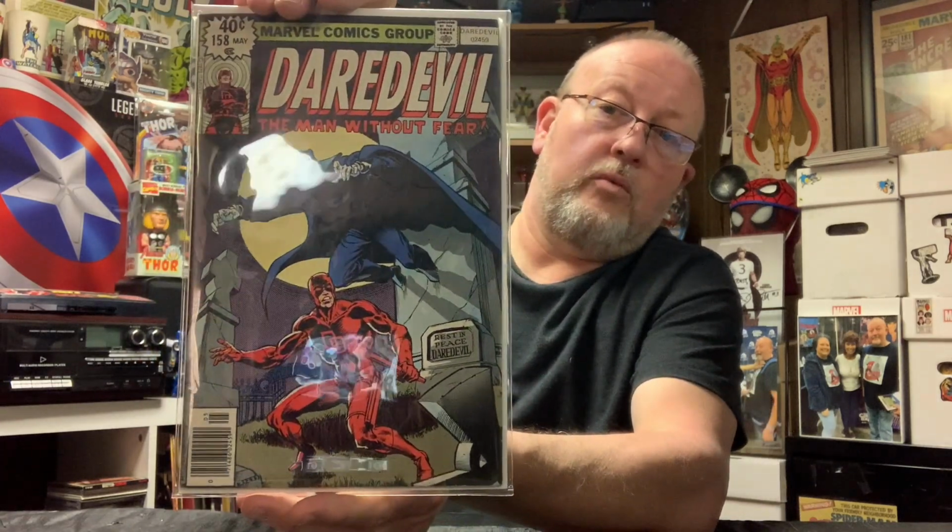All right, so let's start with the regular run. Daredevil 158, the first Frank Miller on Daredevil in title, with a Night Stalker on the cover. I always loved this cover, with the full moon and him jumping out at him in the cemetery. So there's your first Frank Miller on title.